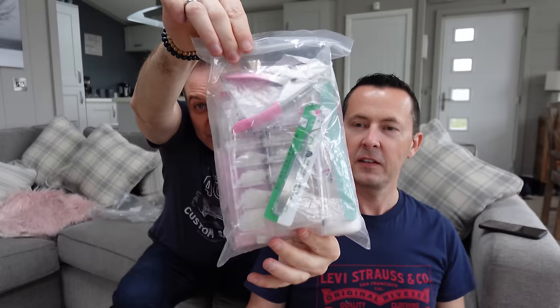And then the other one got nail and cuticle tools and eyeshadow. They're into their makeup and stuff at the moment. Like fingernail scrapers to clean your nails out and stuff like that. Once we send them this, they'll be like, oh, we want them now.